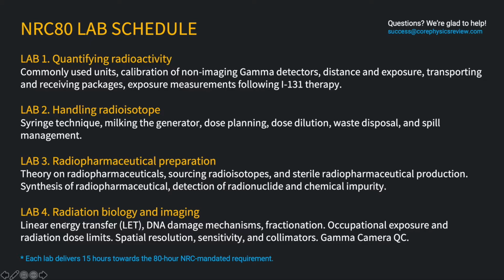By the way, none of this practical experience, I had none of this going through residency. And so, we're in 2021, we should have flying cars by now. At the very least, let's graduate more capable residents when it comes to radiopharmacy and radiation safety.